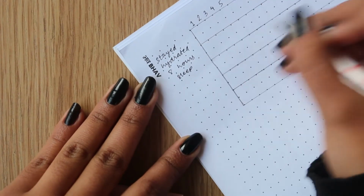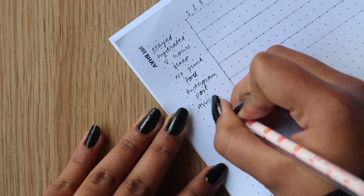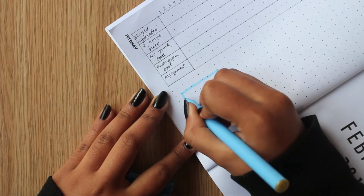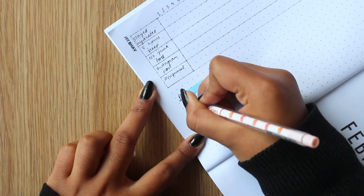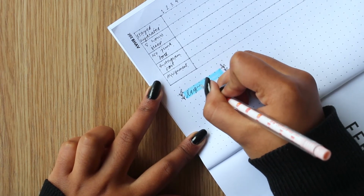It could be a very simple thing like drinking 4 glasses of water a day or getting 8 hours of sleep. Or if you are an art student, you can keep track of how many days in a month you practice quick sketching. Again, to be consistent with the theme, I'm making rectangle boxes and leaves on this page to write down the legend.